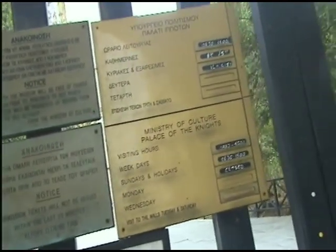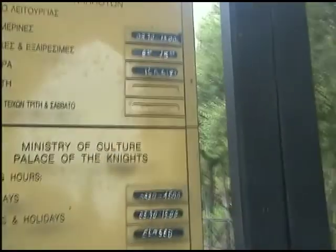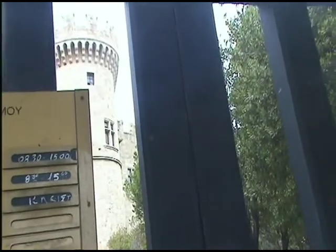Like this is maybe open at times. It's closed now. Admission tickets will not be issued within the last 10-20 minutes before closing time. And it's closed, which is 3 o'clock, and it's past 3 now. Palace of the Knights.